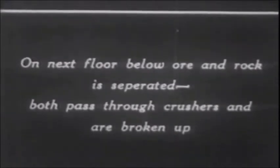Here comes another skip to be dumped. There you are, another load. It would then come down and go into the rock house at that time. On next floor below, ore and rock is separated. Both pass through crushers and are broken up. This would be coming now onto the belt. Here they would be sorting.